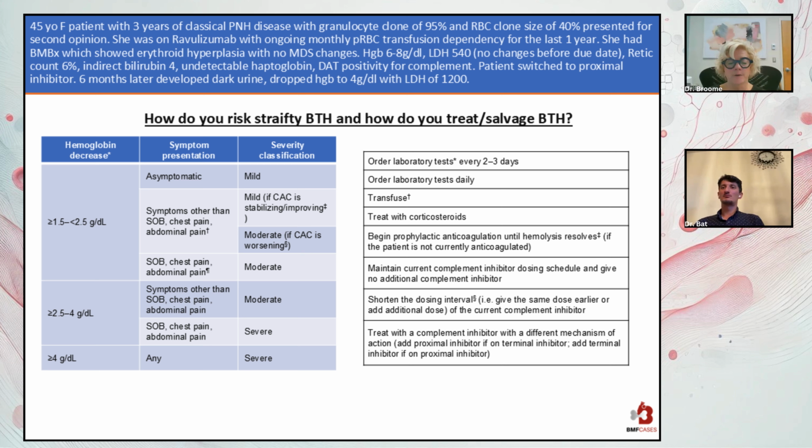I think this is an area where there's not a ton of consensus. And I think a lot of people who manage PNH patients approach this problem in a variety of different ways. There's been no clinical trial that really gives us data-driven guidance on how to manage breakthrough hemolysis on any one or all of our currently available complement inhibitor therapies.